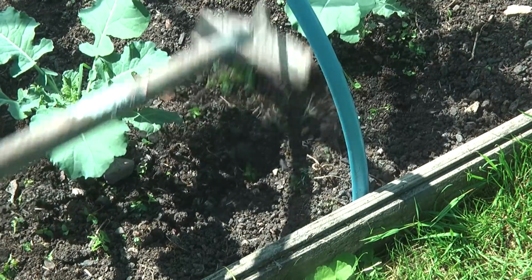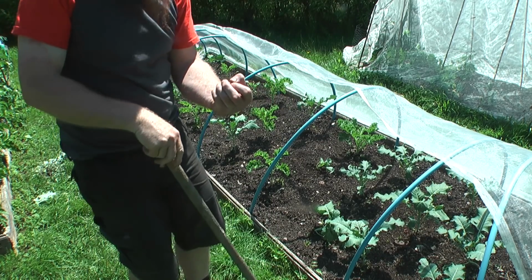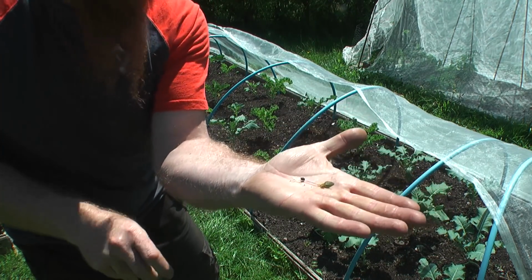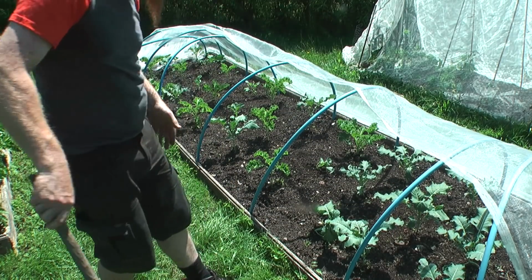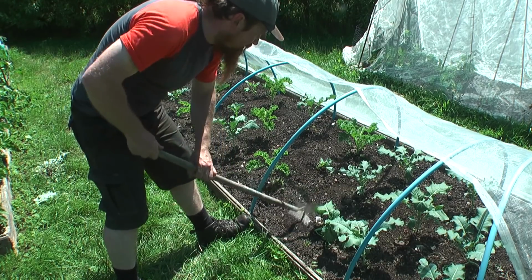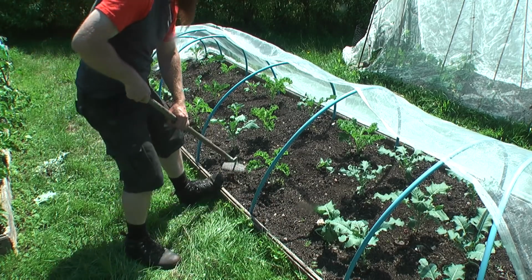So when the weeds are teeny weeny like these ones, you can just get them with a hoe, and by bringing them to the surface like that, it exposes the roots to the heat and the light, dries them out, and it's loads easier than actually weeding by picking things out, which is what you have to do when they get a bit bigger.